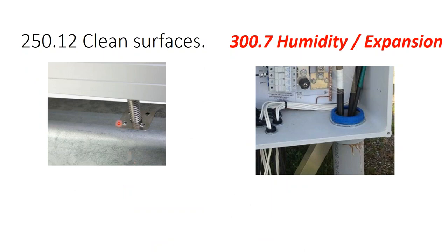You get little grounding washers that bite into the module frame to connect the modules to the racking.